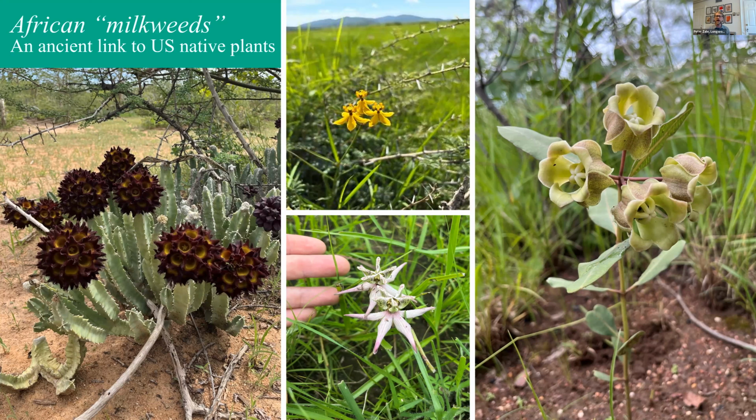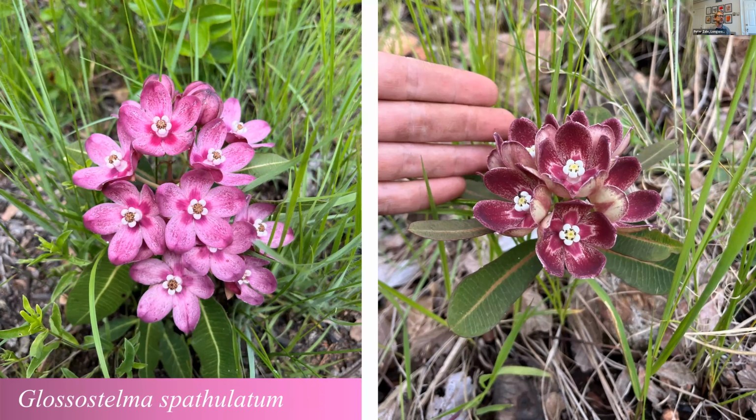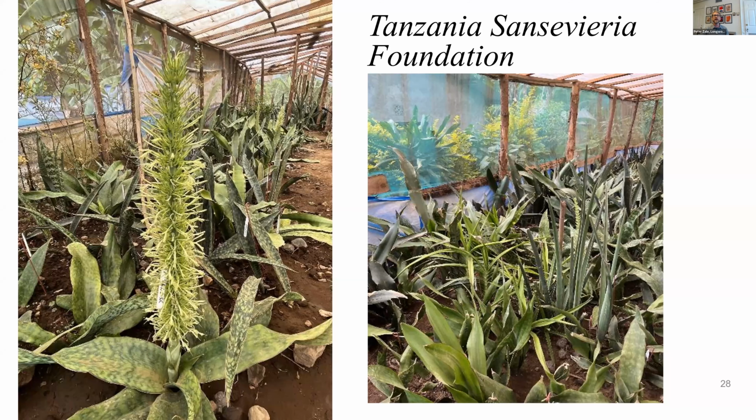And some of them we think, especially the one on the right, we have not been able to identify. We're not sure if it's just a variant or something unique, but there's still a big potential for finding new species, or at least finding things that have never been brought into cultivation. And so this is a group that really captured our interest. In particular, this one, Glossostelma spathulatum. This is like a milkweed, a miniature milkweed with giant flowers. And so our hope is that one day we can bring back seeds of this, grow them on, and then maybe even display it one day at Longwood.